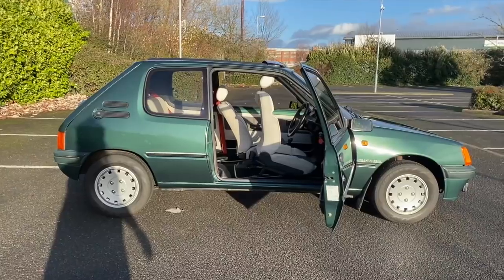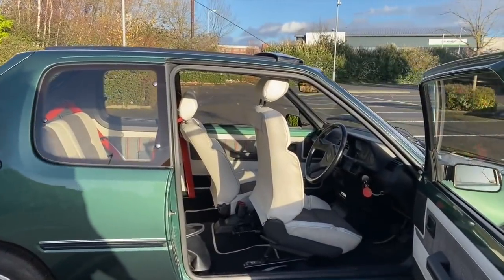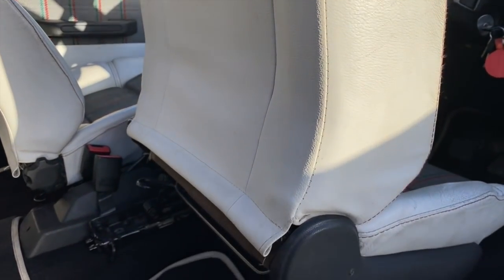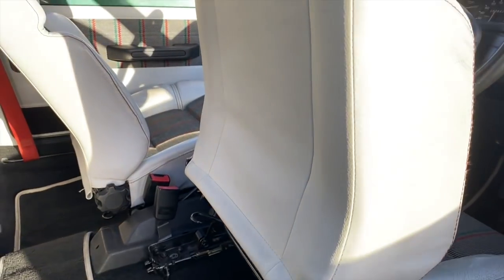These special editions seem to have everything as standard, including the sunroof that I'll demo and the now upgraded stereo, which I'll show you later in the video. Of course, at the time it would have been a digital radio stereo cassette with 4 speakers, but now I think it's just a bit of a CD player.